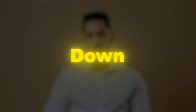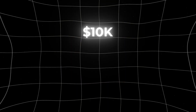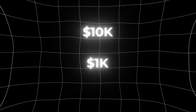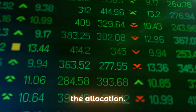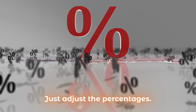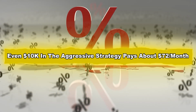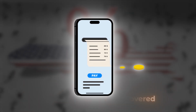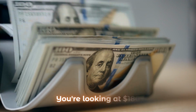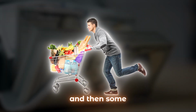Let's scale it down. How to start with less and still win. Only got $10,000? $1,000? Cool. Use fractional shares to mimic the allocation. Just adjust the percentages. Even $10,000 in the aggressive strategy pays about $72 a month. That's your phone bill, covered. $25,000? You're looking at $180 plus per month. Now we're talking groceries, and then some.